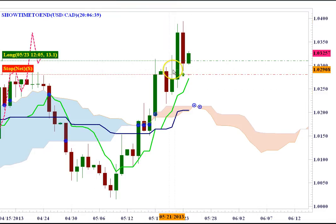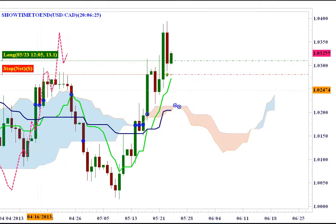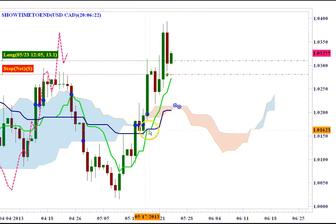Now I'm in this trade here. This is a daily time frame on the US dollar CAD, and I got into this. I'll show you where and why I got into this. Everything on this chart here is bullish, so we're looking for a long trade. Let's go to the 4-hour time frame. Well, everything is bullish, like I said. So you got your price above the cloud, you got your TK crossover, and your future is bullish.